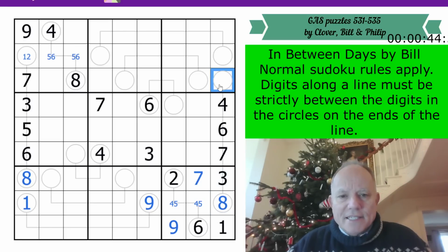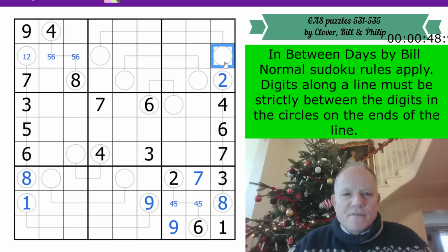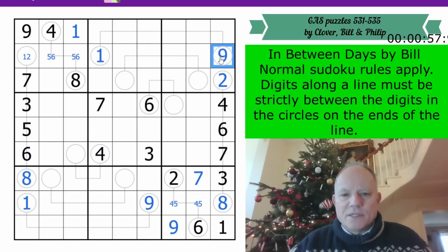Now, there's an 8, that end. This has to be 2. That surely won't be 5. I think we've got the same deal. 1 can't be on the line. So again, 2 to 8 are all on the line. So 1 and 9 need to be in the circles. There we go.